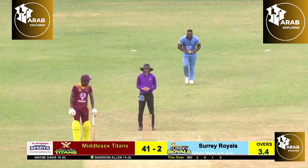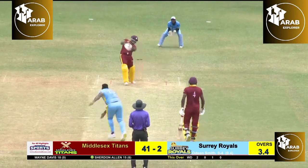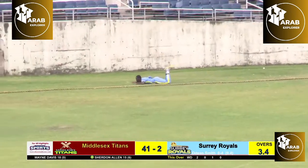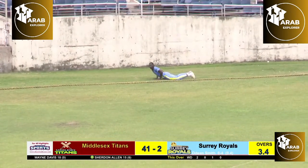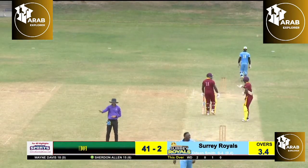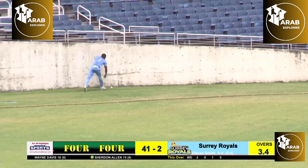Smith, it is again to Allen. Allen is driven through for 4. Lovely shot there by Sheridan Allen. That ball was timed to perfection. Into the boundary it goes for 4 runs. That was a brilliant shot by Allen, though. You saw me shaking my head, and you must ask the question why, though, to be honest.